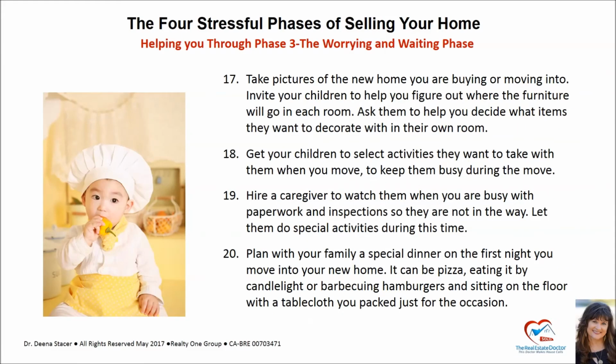Take pictures of the new home you are buying or moving into. Invite your children to help you figure out where the furniture will go in each room. Ask them to help you decide what items they want to decorate with in their own room. Get your children to select activities they want to take with them when you move, to keep them busy during the move. Hire a caregiver to watch them when you are busy with paperwork and inspections, so they are not in the way. Let them do special activities during this time.